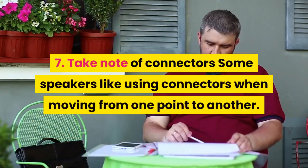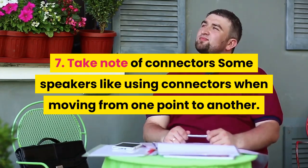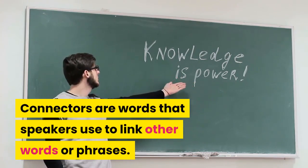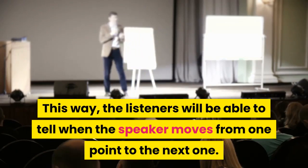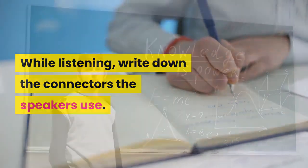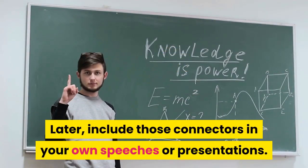7. Take note of connectors. Some speakers like using connectors when moving from one point to another. Connectors are words that speakers use to link other words or phrases. This way, the listeners will be able to tell when the speaker moves from one point to the next one. While listening, write down the connectors the speakers use. Later, include those connectors in your own speeches or presentations.